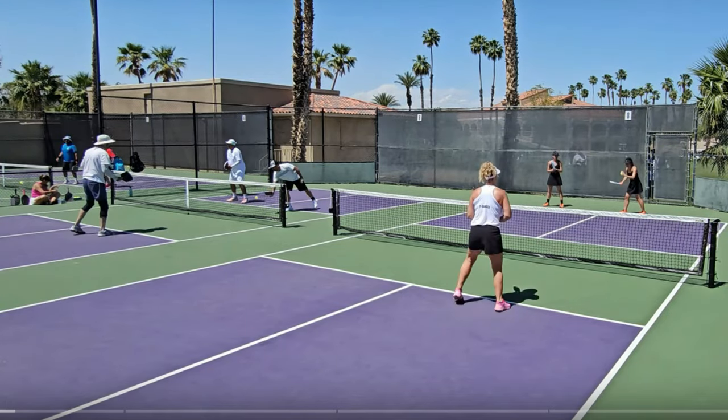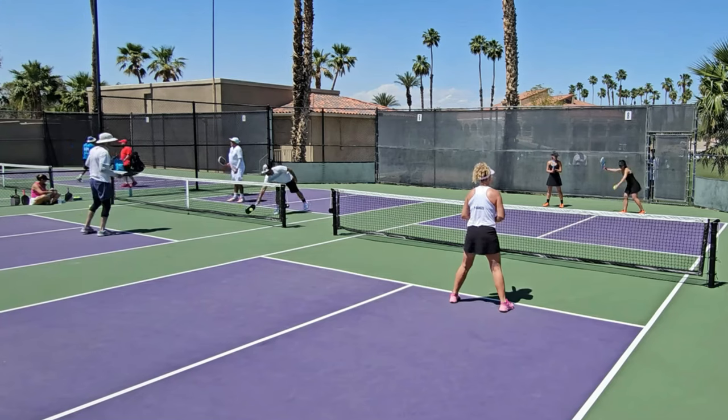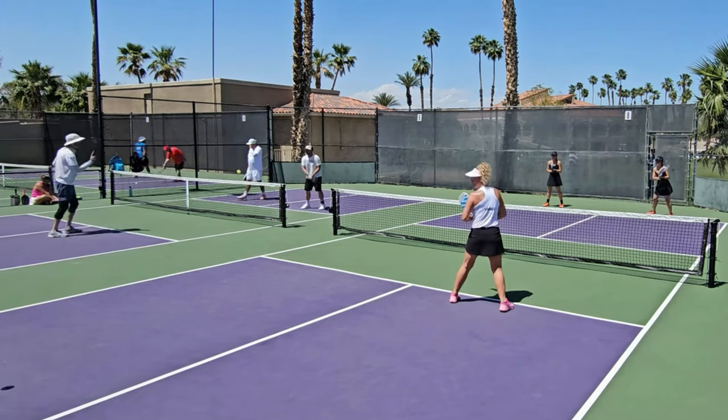It's very interesting. The players in white have a logo on the back of the shirt, and it says T-Banger. So I am assuming they consider themselves bangers. Maybe that's the reason why they have not been able to reset the ball and move forward to the kitchen as often as the players in black. Let's see if I'm wrong about that.